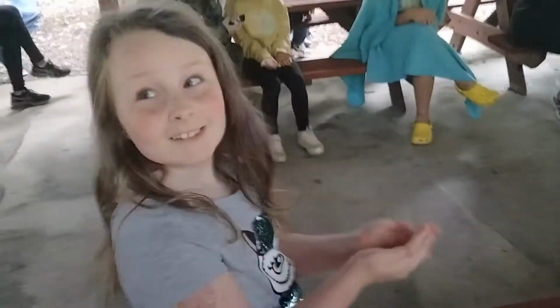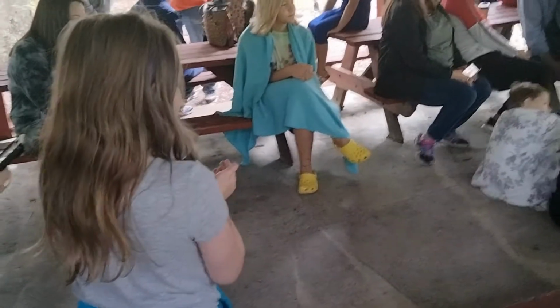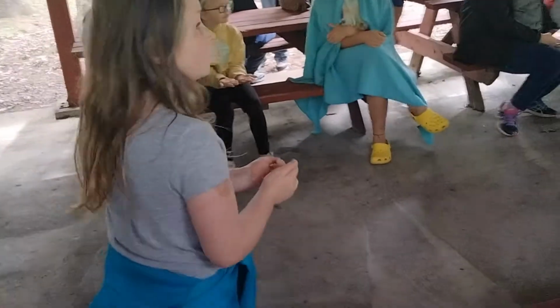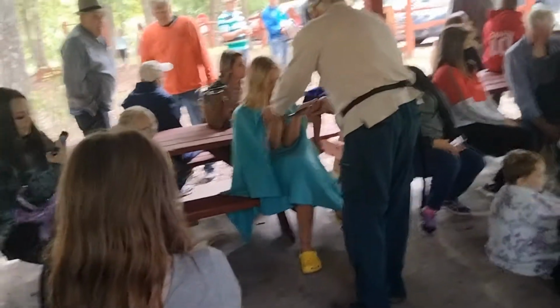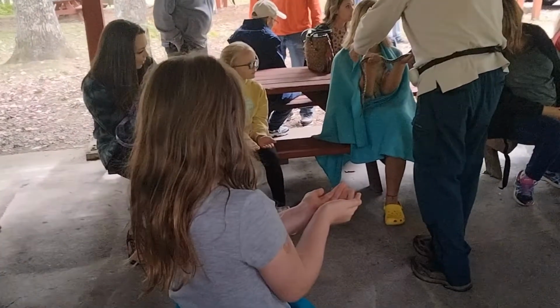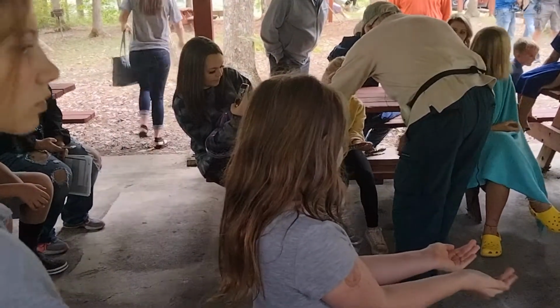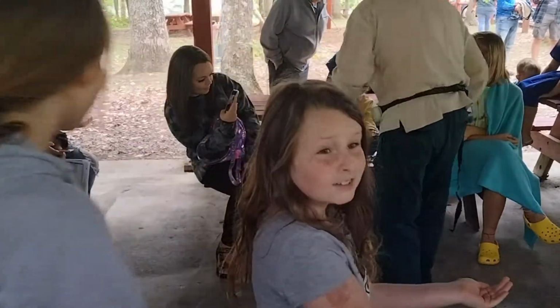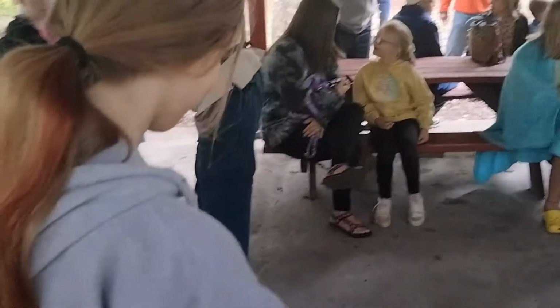Kira and Riley are going to hold a milk snake. Are you going to hold it? Get your hands out. Okay, get up there beside her where I can see you. Children, put your phone away. I'll get a picture of you. Hey, Riley. Put your hands on her when you get a hold of this thing. Look at me whenever you hold it.